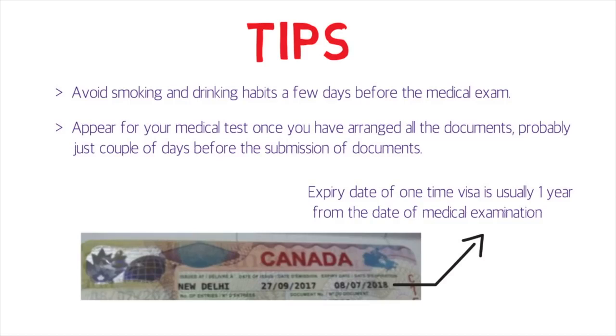Also, the other tip which I mentioned a few minutes ago: whichever documents and instructions have been told to you by the physicians or their call centers, please take special note of that and do whatever has been told to you accordingly.